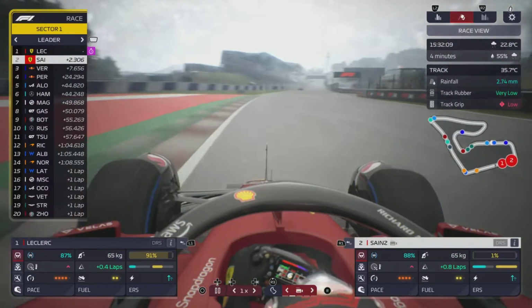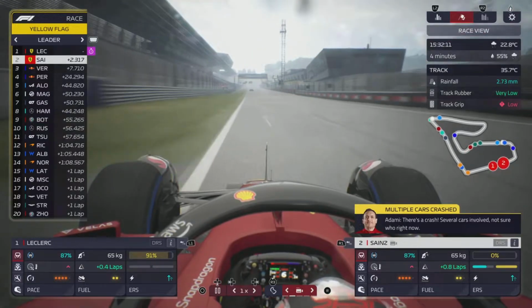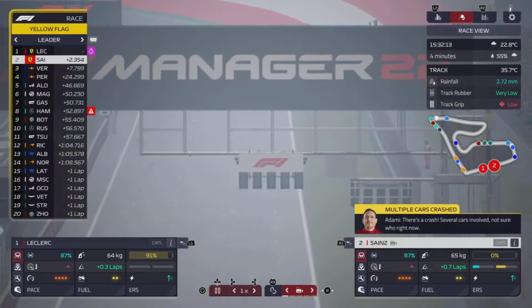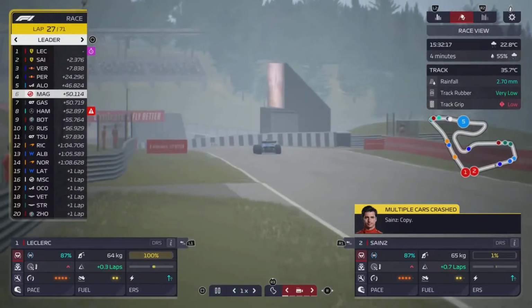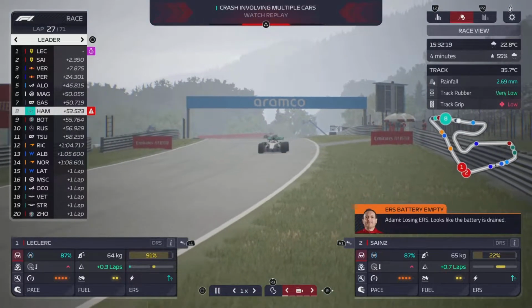Copy. It's a yellow flag in sector 1. I don't know what's happened. There's been a crash apparently. Multiple cars involved. And it looks like Hamilton with a penalty, it seems. So what has happened with Hamilton? It's a collision. Oh, Hamilton with no front wing.